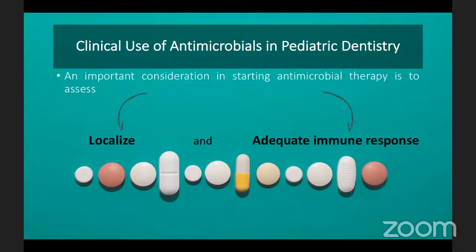Moving to the clinical uses of antibiotics in pediatric dentistry. And let me make the long story short from the beginning. Before prescribing any antibiotic for a patient, I want you to consider two things. Number one, I want you to assess if the infection is localized and odontogenic in origin. And number two, if the patient has an adequate immune response to control the bacteria if supported surgically. And based on this, make your decision.